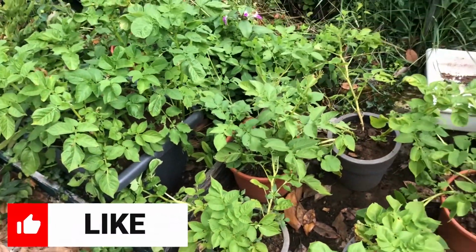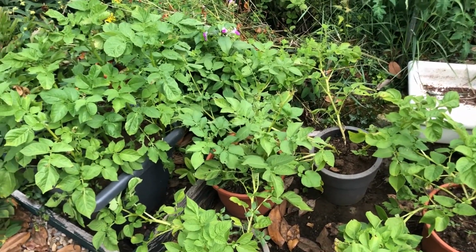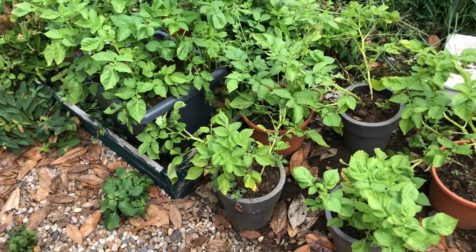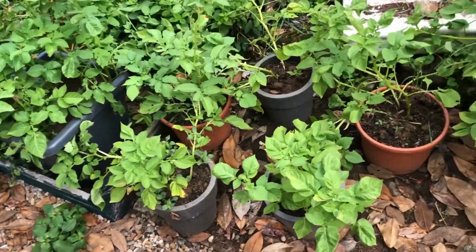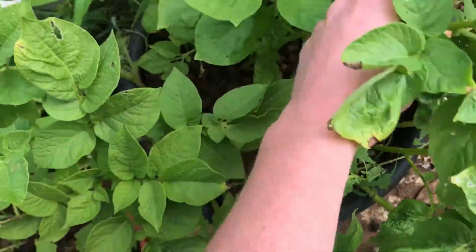So yeah, I started from a simple store-bought potato that was just at the bottom of my cupboard with a few eyes on it. I had a few of them and thought, well, might as well try and grow some during these kind of weird times. So I planted a few, and this is what's happened.